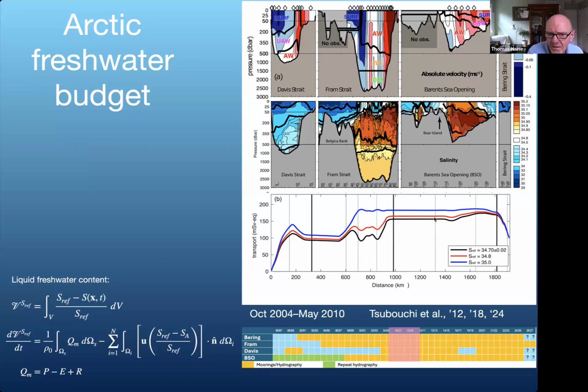Now, the choice of reference salinity is arbitrary, so it means there's no physical significance to interpreting this flux in isolation. But notice that because the Arctic mass is conserved overall, they all end up coming back to the same point over here on the right-hand side, which is about 100 millisverdrups. Okay, so I'm going to convert that into cubic kilometers per year in a moment. So this is the flux of freshwater carried by the seawater, by liquid seawater, and we need to add sea ice to that as well, which Taka does. It's just not shown here.